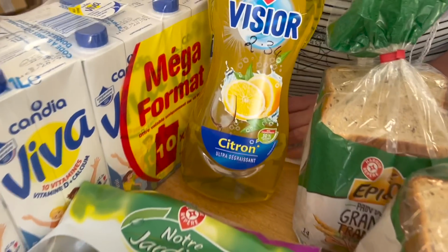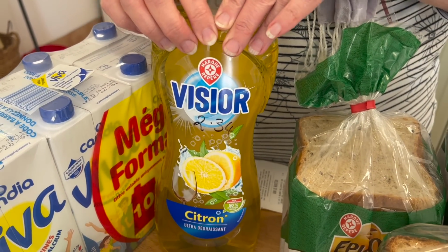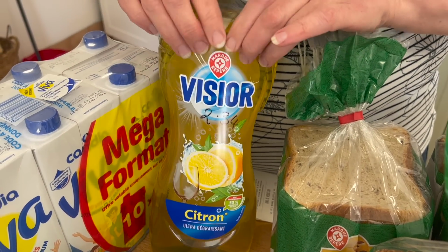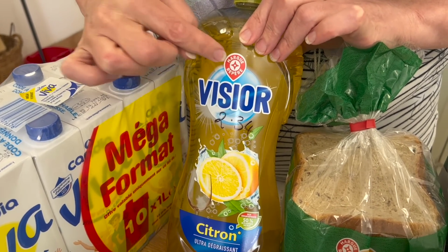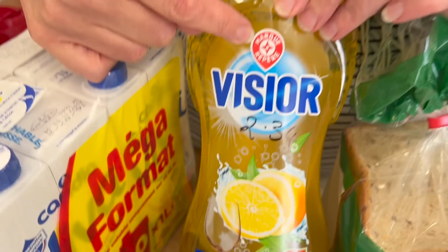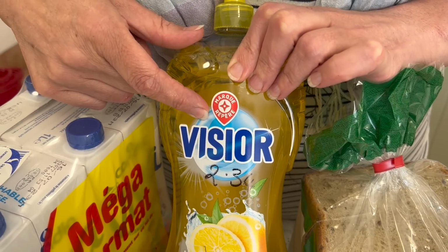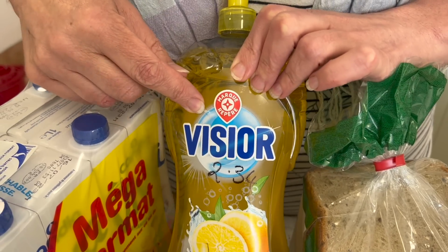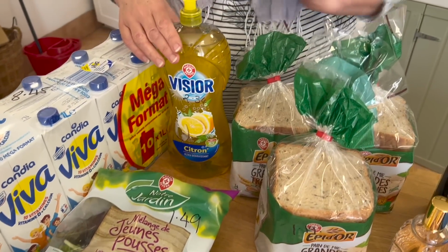Then over here we got a big washing up liquid. I ran out of washing up liquid. Must be cooking a lot and washing up a lot. So a really big one. Now this as well, if you see this on the food here, it's the supermarket's own brand. So this is Leclerc's own brand. We'll give this a go. We've not had any problems with it in the past, and that's $2.39, and that's 1.5 litres.